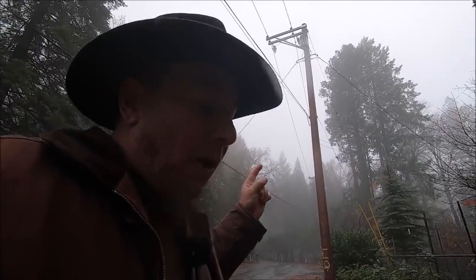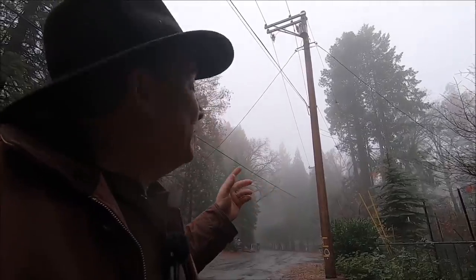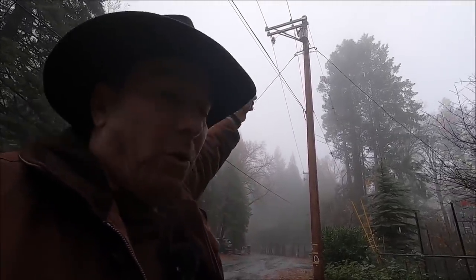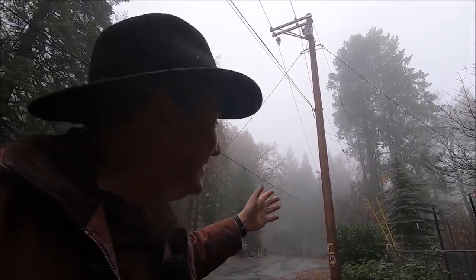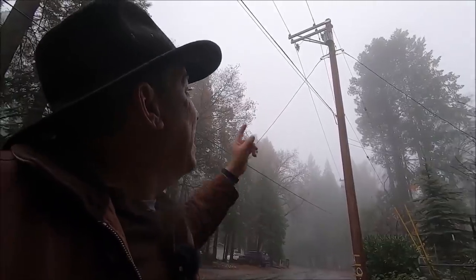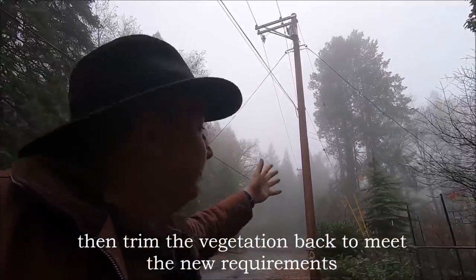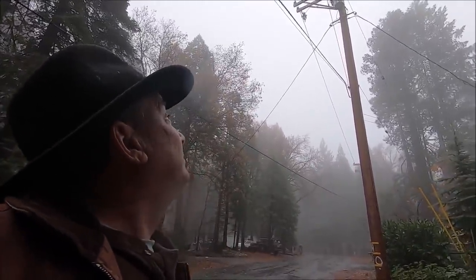Once you add the insulation to the wires, you got to rebuild all the rest of your infrastructure as well, because the insulated wires are bigger and heavier. You got to replace the arms that hold the wire. You got to replace the telephone pole itself that supports the wire, and of course the transformers. So the entire infrastructure needs to get replaced.